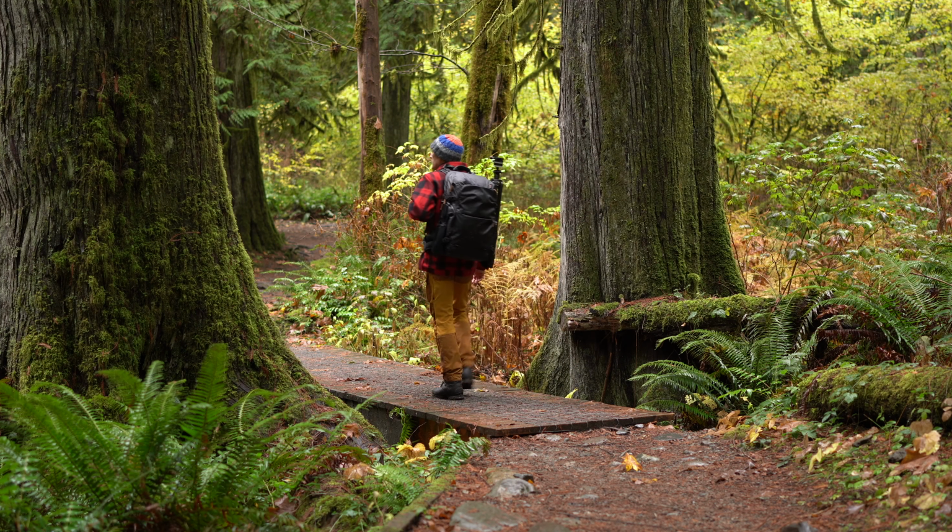We're going to head further up into the forest now, get a bit of shelter in case the rain gets any heavier. But hope you're enjoying this venture through this new part of the forest that we're trying on Vancouver Island.